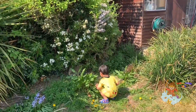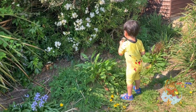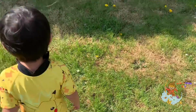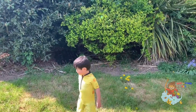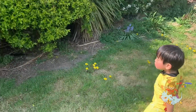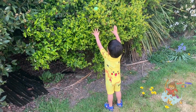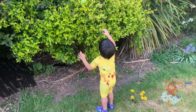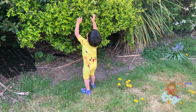Look carefully. Did you look up? And now look up and jump. Look, it's right there. Right there. You have to jump. Jump! Try jumping, go there. Go, jump! Jump, jump! Jump!